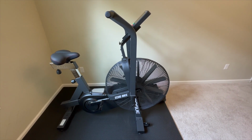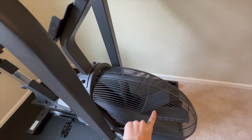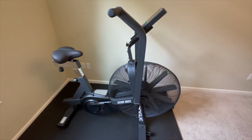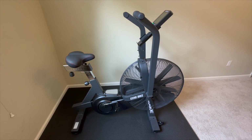This is the Echo bike from Rogue that we added. This is a very cool concept because once this starts rotating, it actually generates a lot of air. When you're on the bike, you really feel like you have a fan blowing into your face. So that definitely helps when you're on it and working out.